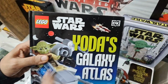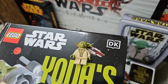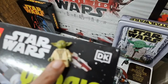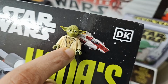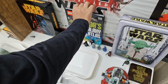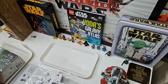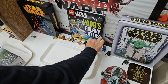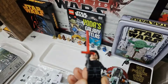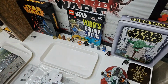Unfortunately, this doesn't come with a Yoda minifigure, but I do have a Yoda minifig with me right over here. You can see Yoda. This is a detailed one with white hairs on his back. That's the Yoda minifigure. I will keep the book to rest here for a while till we go about building the Boba Fett Starship. Oops, the minifigures are falling apart. This is a Kylo Ren one. Love this minifig. Kylo Ren and Rey are both my favorite characters in the Star Wars universe.